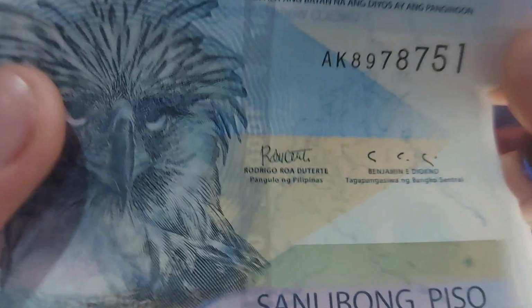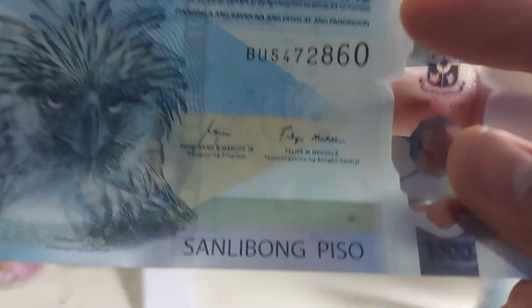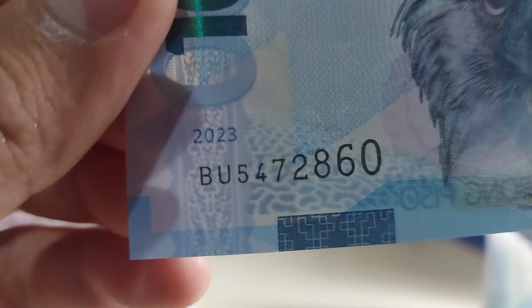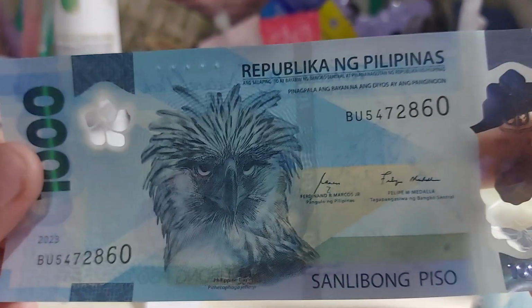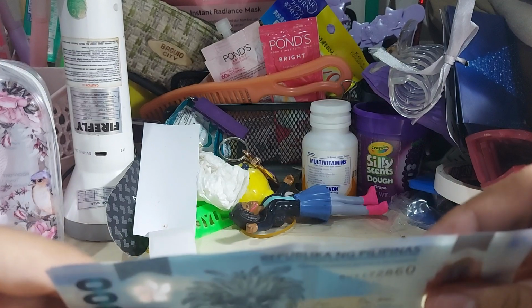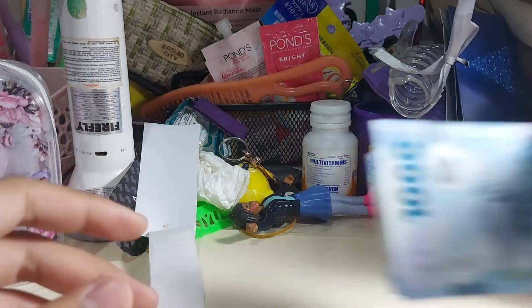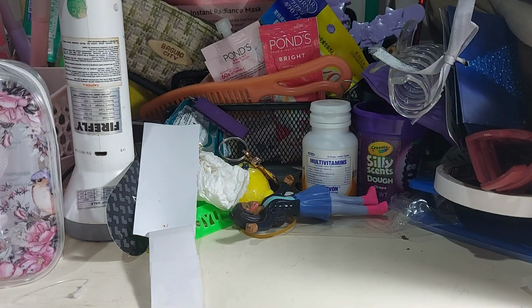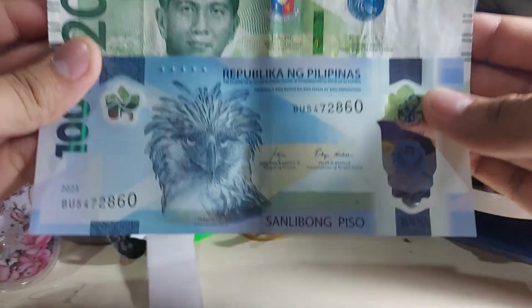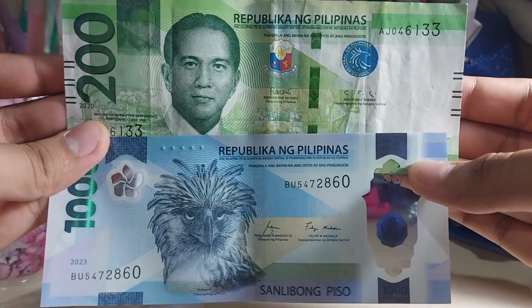So the very first one features the Rodrigo Roa Duterte signature. The next one features the Ferdinand R. Marcos Jr. signature. And this one is indeed made in 2023. Yeah, look at that. Really like this. So, out of all of these bills, I rank these two as the best. One is made in plastic and the other is a novelty.